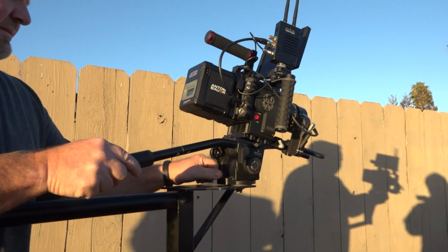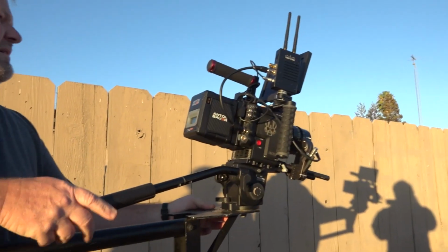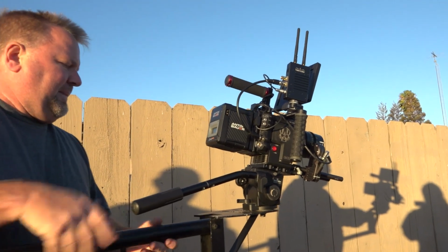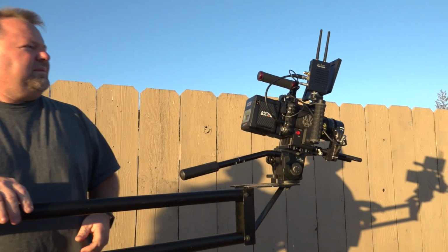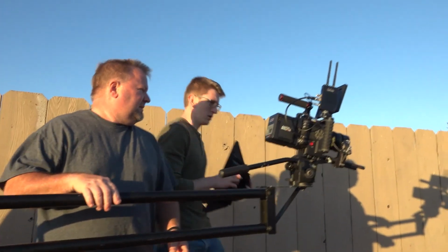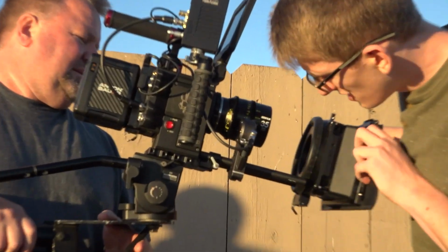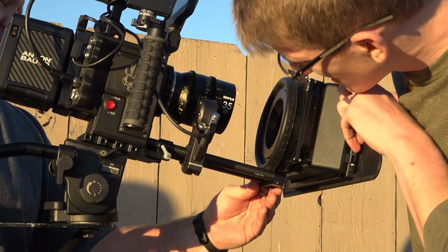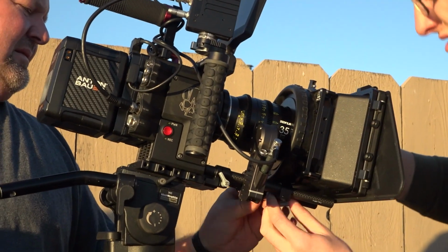The matte box, of course, is the box that goes in the front of the lens, allows them to put ND filters, which are neutral density filters. These ND filters act as sunglasses for your lens. Think about what happens when you put sunglasses on your eyes. You're able to actually make the image darker, which is good in a very bright situation, usually sunlight.